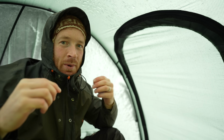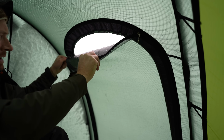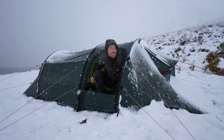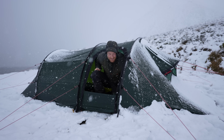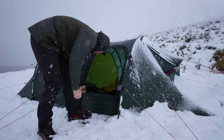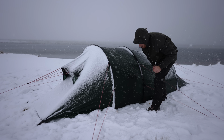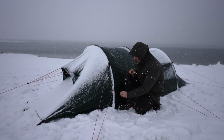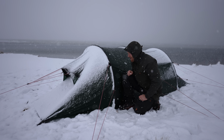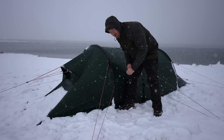I'm gonna go outside for a quick look around, survey the situation, show you guys the snow, and then we'll get the big down jacket on and hunker down. Far out, man. You can see the tent sagging a bit. It's all good though, it's super strong. I'll get it real taut.